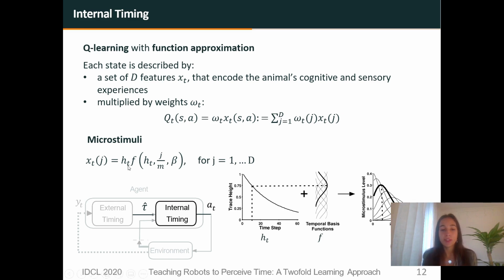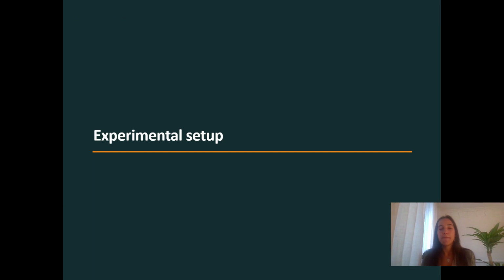So the microstimuli features are a multiplication of trace height, h of t, that you can see here, with some temporal basis functions f. And the multiplication gives a series of decaying microstimuli, which encodes how much time has passed since the onset of the cue, for example. So it gives us already an idea of how the neurons work or the firing rate of neurons works. So this is our framework. And now we're going to then pass to the experimental setup.